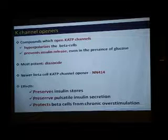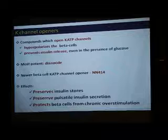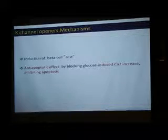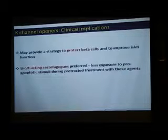Most potent is diazoxide. We use this in patients with insulinoma. Newer ones are there, the numbered ones, NN414. It preserves insulin stores, preserves pulsatile insulin secretion, and protects beta cells from chronic overstimulation. The mechanism is probably via beta cell rest. It could also be anti-apoptotic by blocking glucose-induced calcium increase, inhibiting apoptosis.